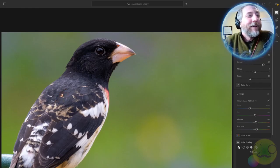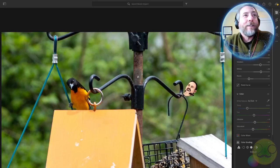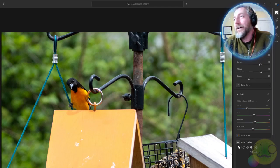Yeah, I know. So we got this rose-breasted grosbeak. And then just recently the orioles started showing up, so I put out this orange colored feeder. I built all these bird feeders in my wood shop, and I painted the roof of this one orange because the orioles are actually attracted to orange.